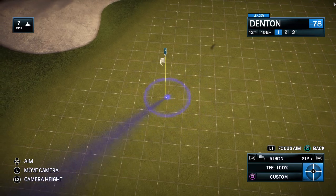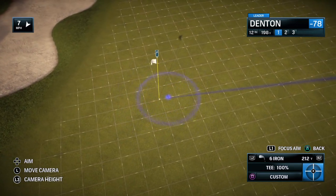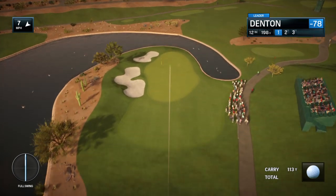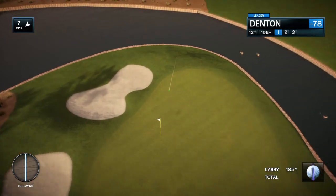Frank, earlier in the day, we were talking about how this round was pretty much off the rails. I'm shocked that he's put it back together. Yeah, he looked early on completely out of it. This is a good-looking shot.